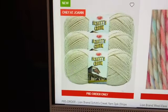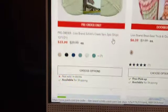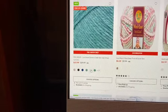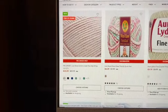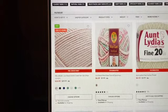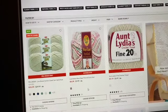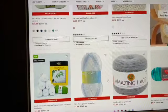Schitt's Creek, pre-order only. Lion Brand Schitt's Creek yarn 3-pack. So funny. I don't know if you guys have watched that show, but oh, it's so funny. This has really pretty colors, this yarn. I've never tried it. So it's a 3-pack, $23.99. Not a great deal. It's originally $30, not getting a huge savings. Woolies, $6.39. I don't think that's great either. Those are doorbusters too.